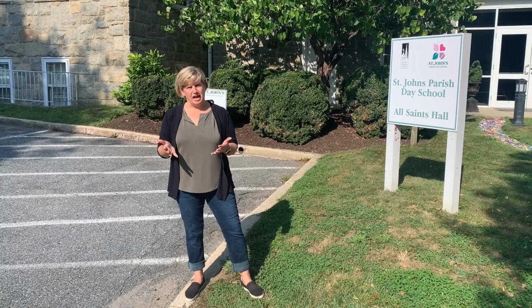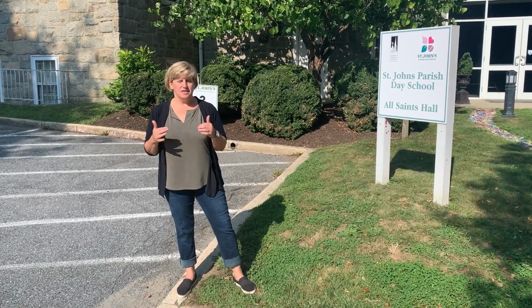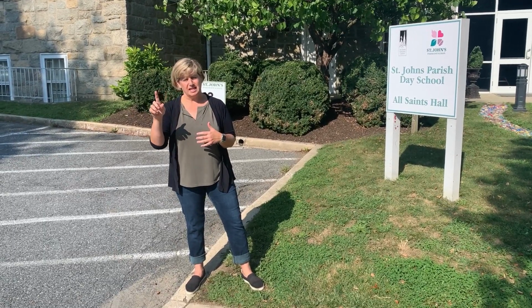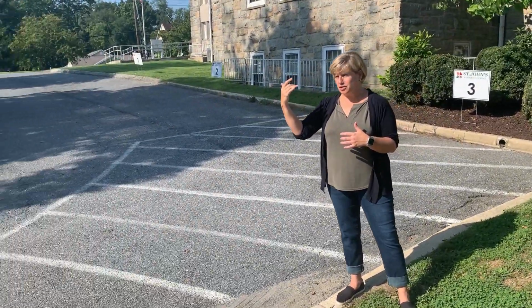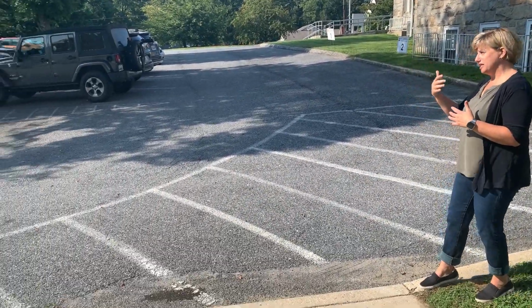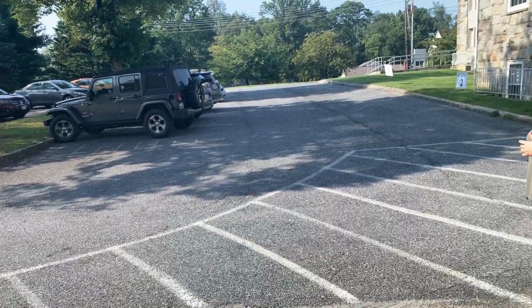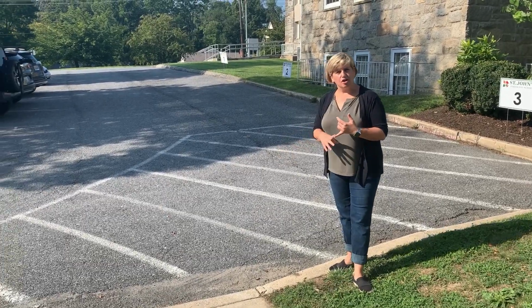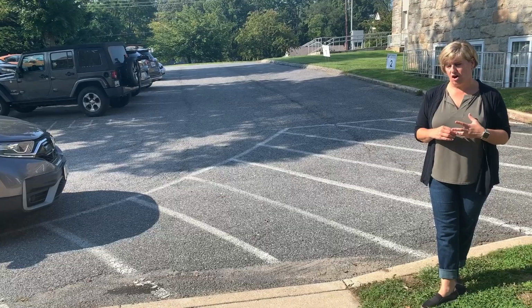So now we are at our drop-off spot for our K and 1 students. This is the terrace level. So you have now traveled around the side of the building and you've now come forward to this location. Several staff members will be positioned out here. You are to then come and pull up to stop at one of those staff members. There, they will look at your MedBot app and help your child exit the car.